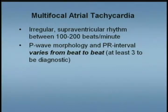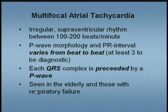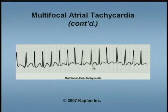3 different P-wave morphologies, secondary to COPD. Digoxin or calcium blockers, please. Multifocal atrial tachycardia: secondary to COPD, fix the lung disease, give calcium blockers. It's all with respiratory.